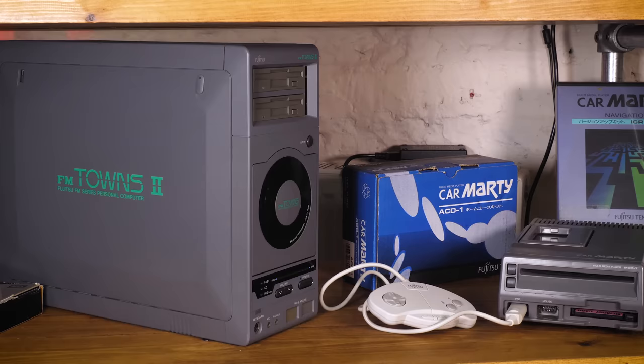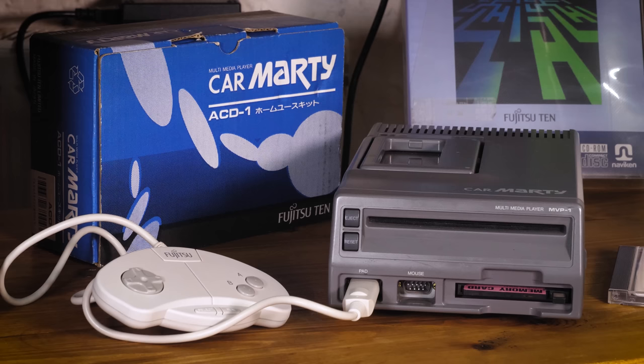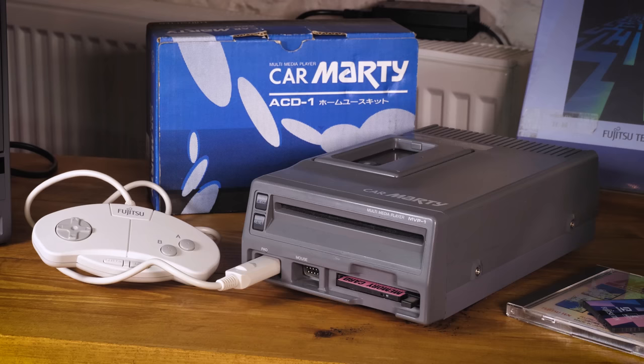It did throw up something wonderful though, and that was this, the FM Towns Car Marty. It's the very same system squashed down to fit into your car and become its entertainment system. Sat-nav, audio CDs, and a quick game of Splatterhouse at Gordano Services on the M5. Yes, please.